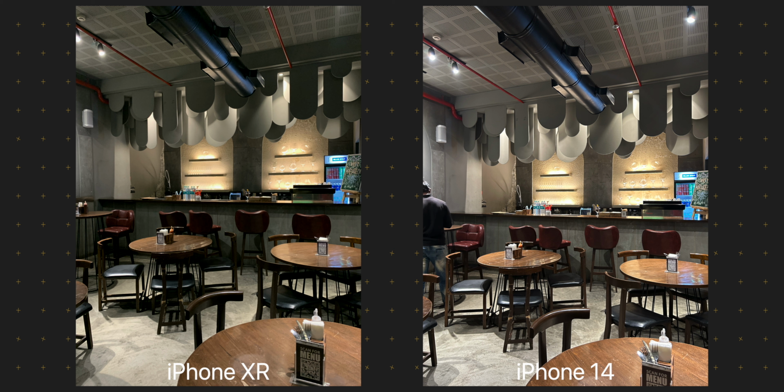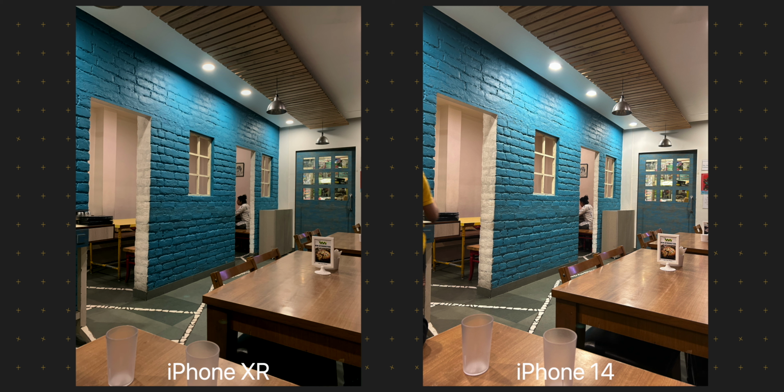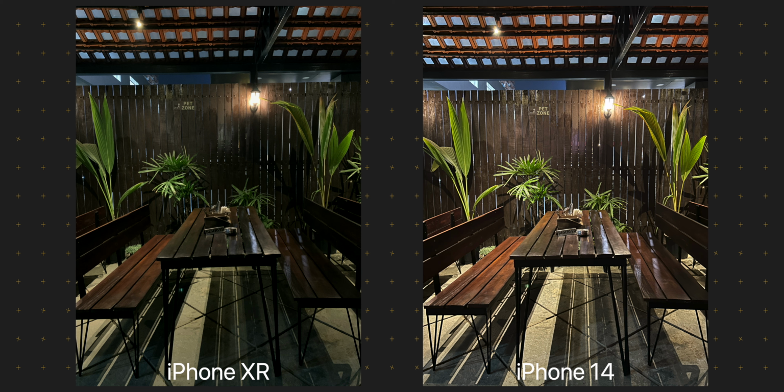iPhone 14 gets a much bigger image sensor which captures a lot of information, a wider aperture which lets in even more light on it, better image stabilization, and much improved image processing thanks to the A15 Bionic chip. All of this helps it get such improved images over the iPhone XR.